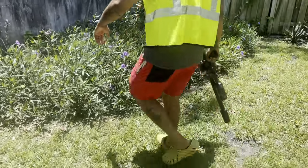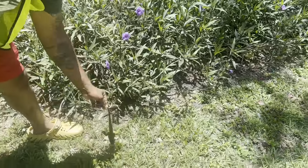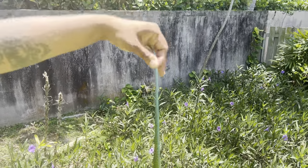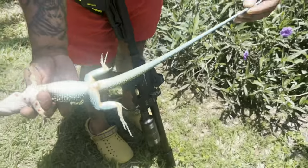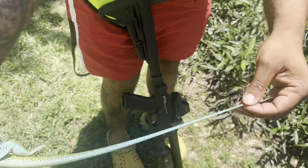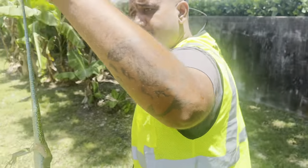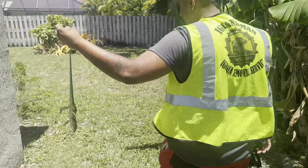Oh my goodness. Look at that. This right there is a green iguana, and a big one at that. Man, you can see the colors of that tail. It's like an aquamarine. I believe these guys are in the same family as the tegus. It's an absolute big one. He's about maybe 15, 20 inches long. Put him down for a second.